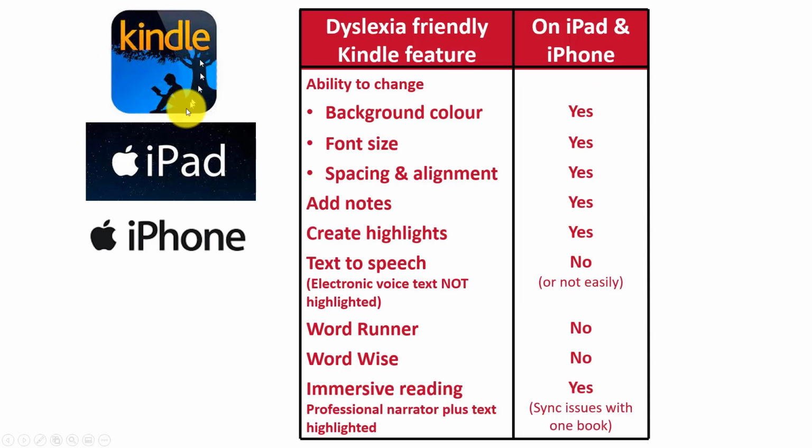So I believe that Kindle features are wonderful for dyslexics, and I absolutely love iPads and iPhones. I think they're wonderful, but I do think you get the best Kindle functionality if you do it on a Kindle Fire, and Kindle Fires tend to be very reasonably priced, and I always buy my Kindle Fires on Amazon Prime days when they tend to do very good deals.